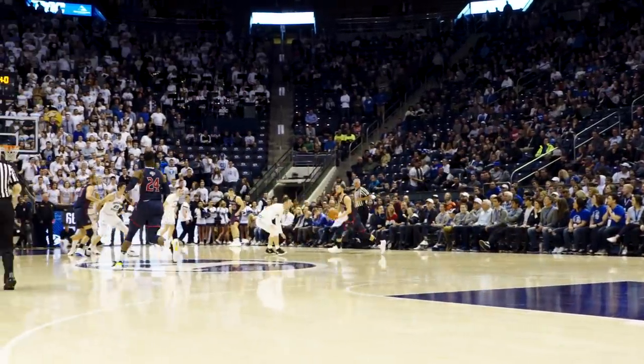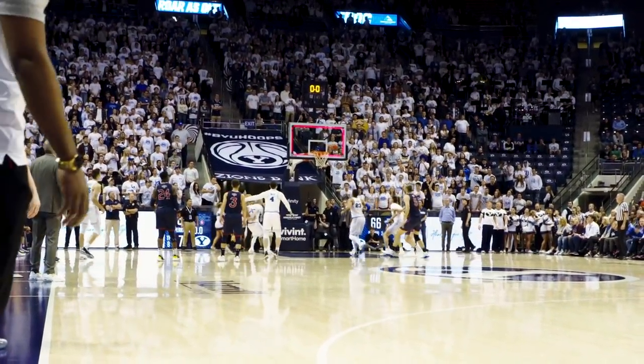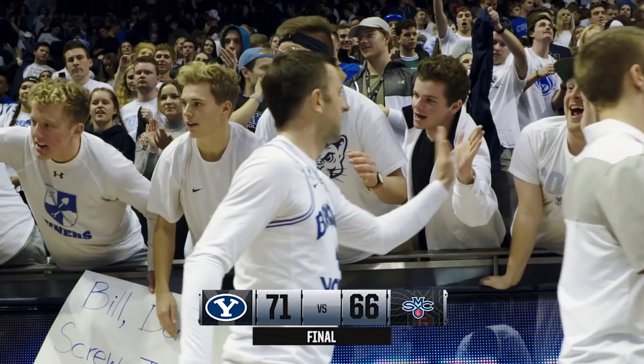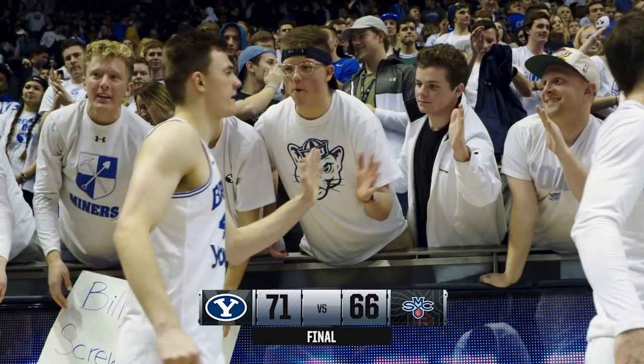67-60. BYU by 5. 71-66. 3 seconds to go. Fitz takes a three. And misses as the game is over. The clock expires and BYU's a winner, 71-66. The Cougars snap a six-game regular season losing skid to the St. Mary's Gaels.